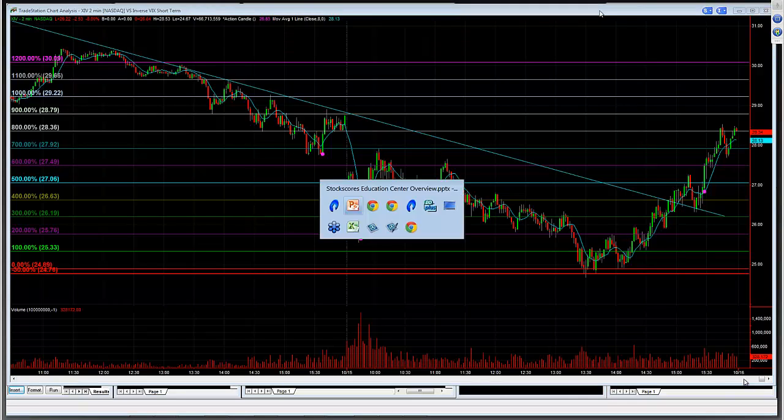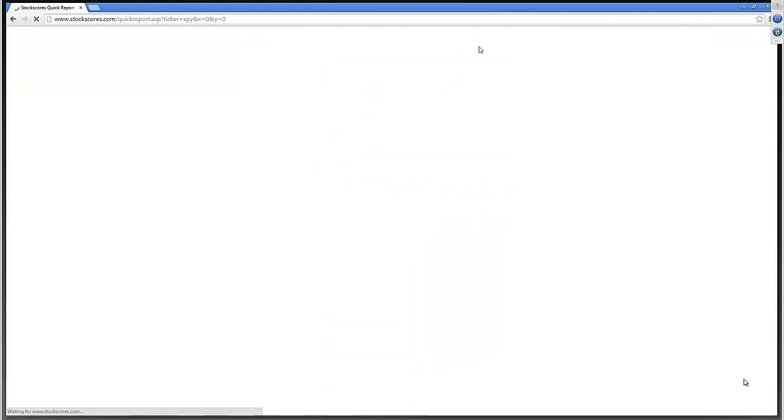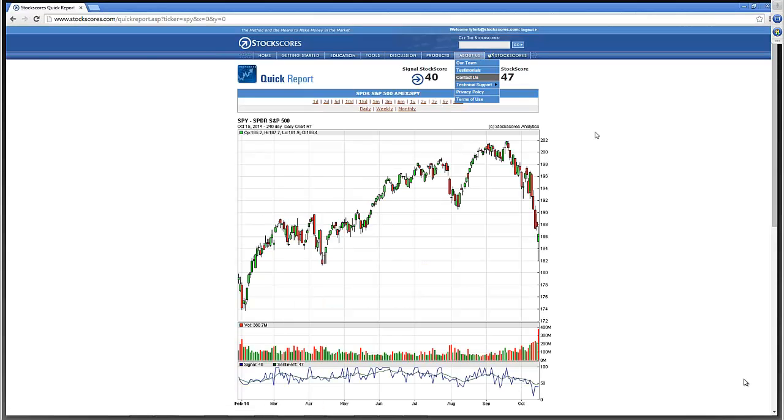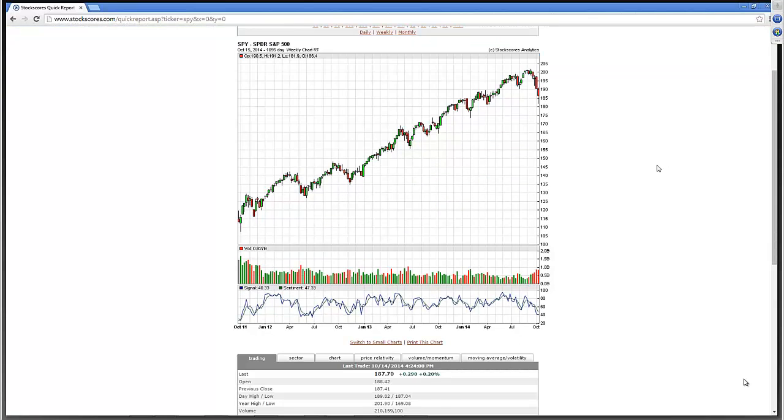What I want to give you some insight in on now is what's going on in the market and how to know when the correction's over. So the first thing I want to pull up, and I've jumped back to Stockscores now, is a chart of the S&P 500. Now I'm going to make this a 3-year chart. And what you can see, and I know many of you watch my Market Minute videos on YouTube every week. They're free for those of you that want to watch them.